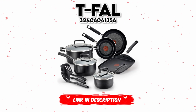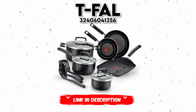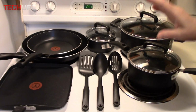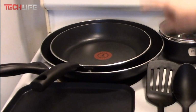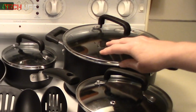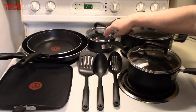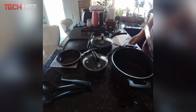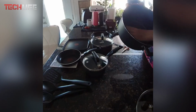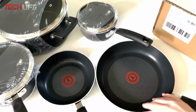Next on the list is the T-fal cookware set, an all-around and versatile option for any cooking enthusiast. This set includes 7.75-inch and 11-inch frying pans, 1-quart and 2-quart saucepans with lids, a 5.5-quart Dutch oven with a lid, and a 10.25-inch griddle. Additionally, it comes with essential utensils like a spoon, ladle, and slotted spatula, providing everything you need for various recipes.